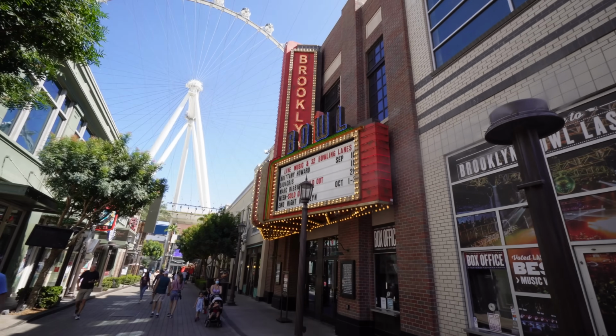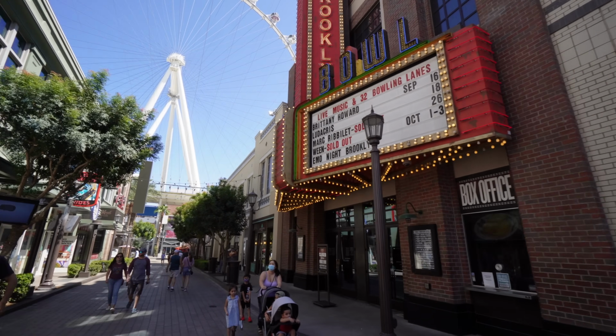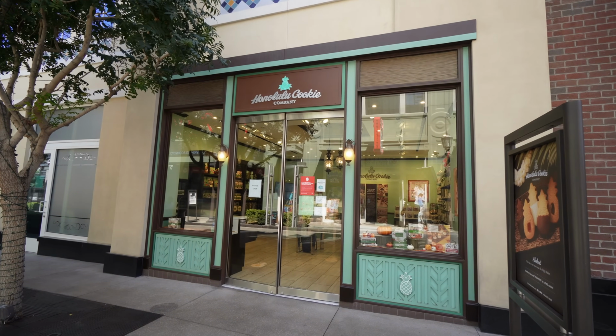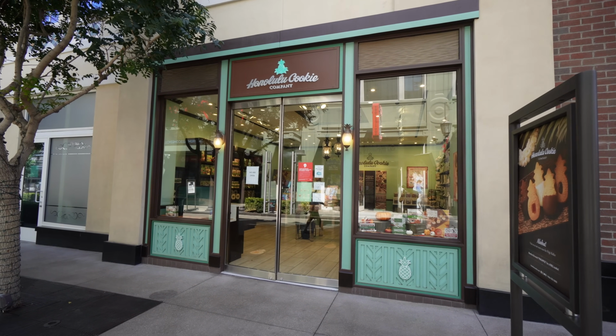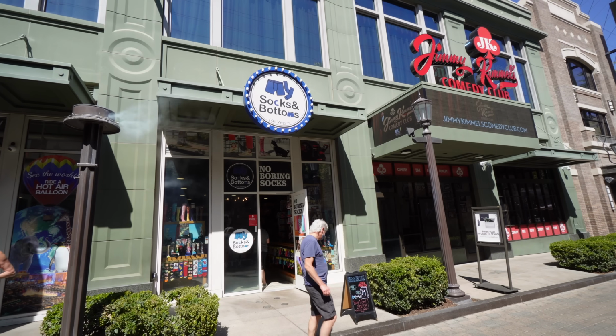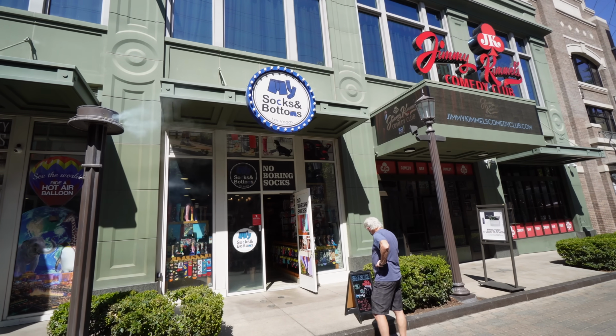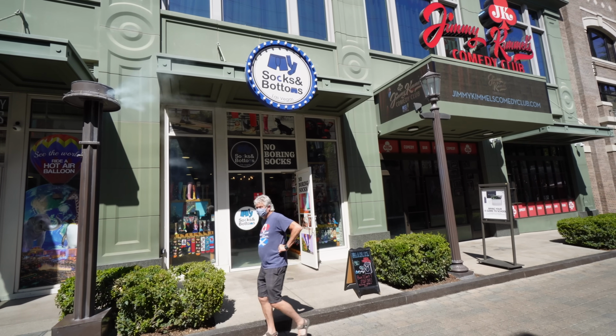Right next to Brooklyn Bowl, it looks like they have Ludacris playing some live music here soon. Now they also have Honolulu Cookie Company, which I saw over in Waikiki. Very popular spot, and since this is the 9th island, I can see why they have a Honolulu Cookie Company here. For getting your socks and bottoms, well, they have a socks and bottoms store right here. And they're not boring. You're actually gonna get some flair to it.